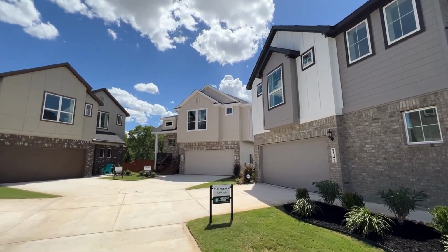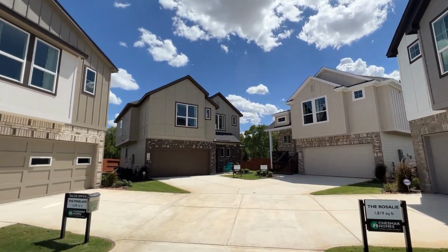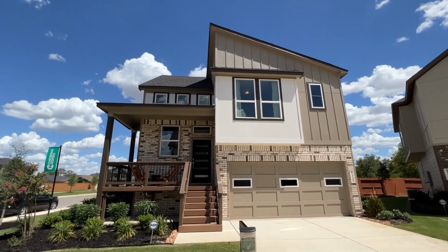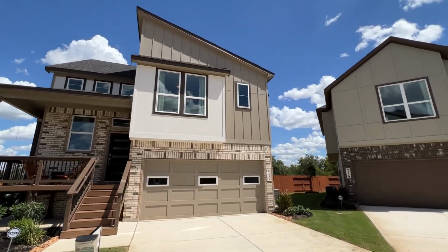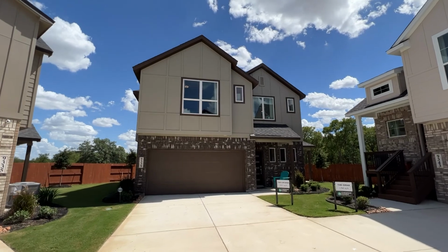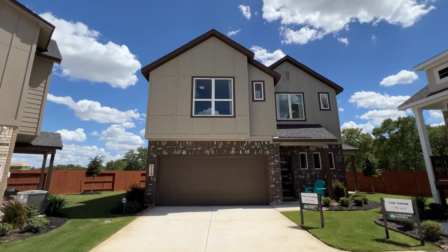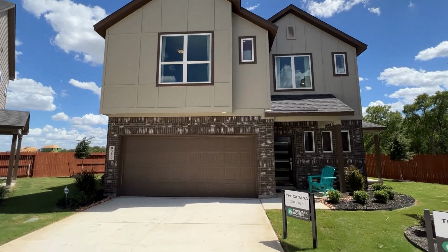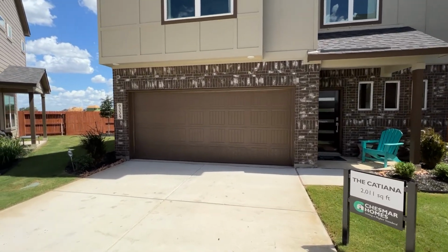Each cul-de-sac will have 4 homes and a common area in between, just as you see here. Also, keep in mind that there will be fencing separating each home to still maintain your privacy. Now, the model home I will be showing you today is their Katiana floor plan, which is a 2-story home that has 3 bedrooms, 2.5 bathrooms, and a 2-car garage.